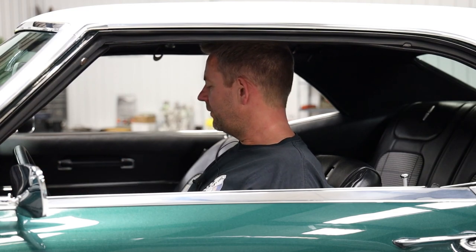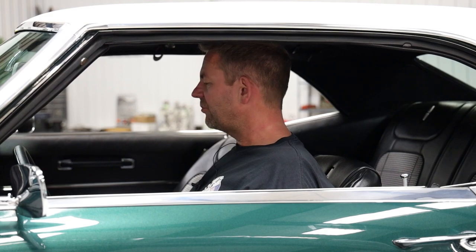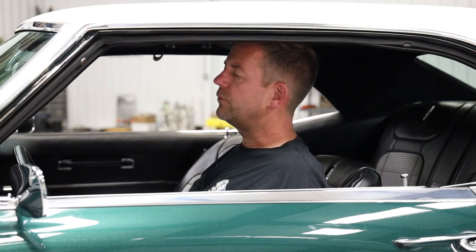I think he did a really good job in service. I'm referring to the people that worked on this car, Wayne, Mike, etc. They did a really nice job setting all of that up. So everything in this car is in great working order. The gauges, the heating system, again, we've dialed this car in, we've shaken it down, we've done our due diligence.